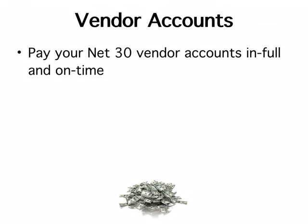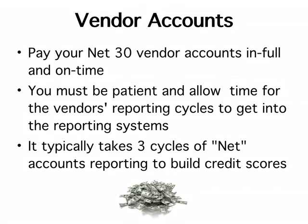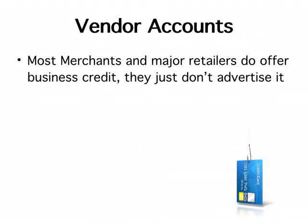Always remember to pay your Net 30 vendor accounts in full and on time. You must be patient and allow time for the vendors' reporting cycles to get into the reporting systems. It typically takes 3 cycles of net accounts reporting to build credit scores. It's important to know that most merchants and major retailers do offer business credit. They just don't advertise it.